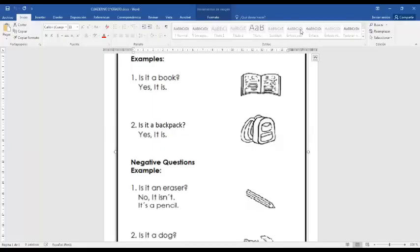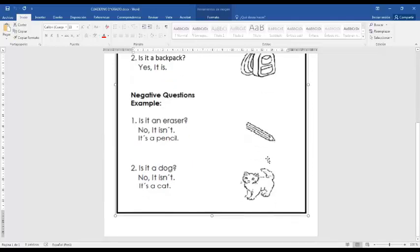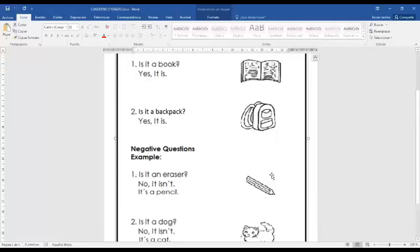Now, let's remember the names of the pictures. Vamos a recordar los nombres de las imágenes. How do you say libro in English? Book. How do you say mochila in English? Backpack. How do you say lápiz in English? Pencil. How do you say gato in English? Cat. Very good.